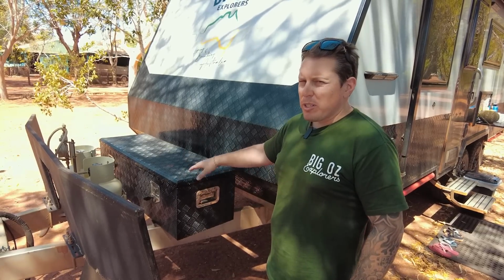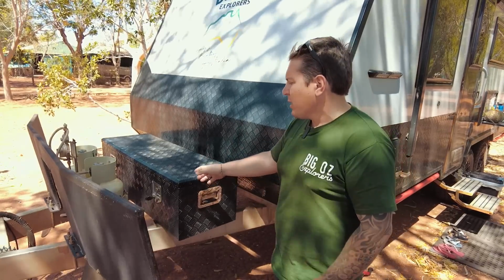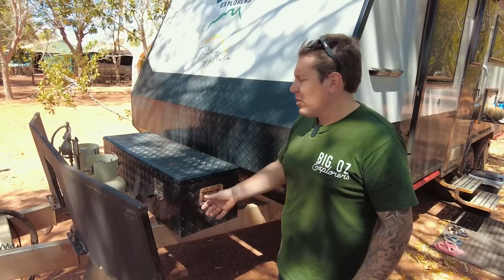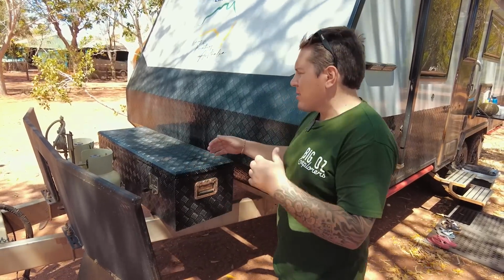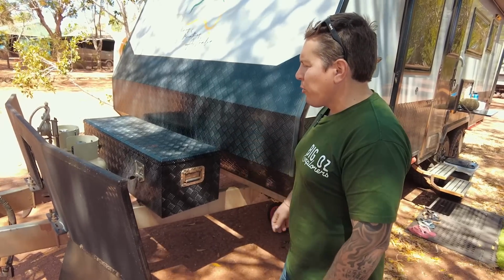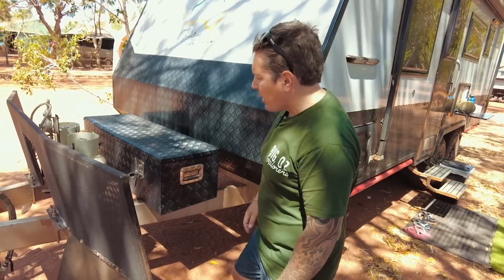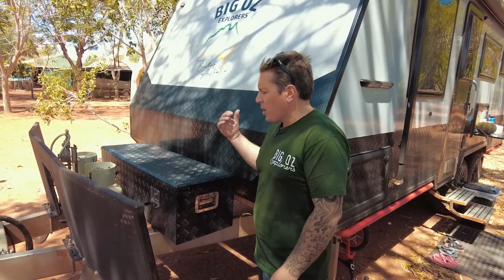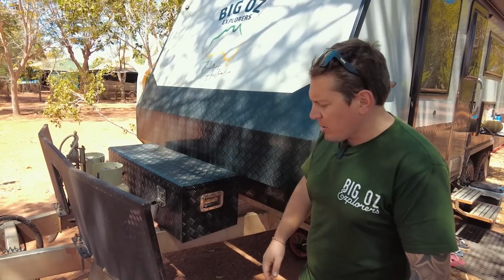I thought it might have been a bit too small because we had a choice between a slightly bigger one, but we went with the smaller one because we were really saving on weight at the time. I'm pretty happy with the way that's turned out. It's still not very packed, and there's still a bit of room in there if I had to put more things in. We did get it powder coated to go with the van. It does come in silver, but so far pretty happy.